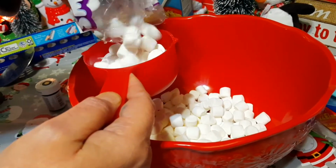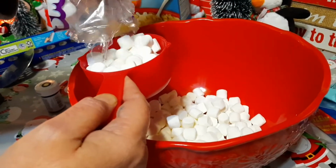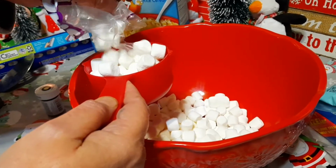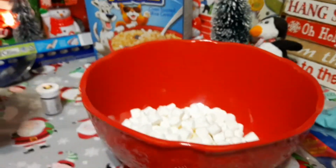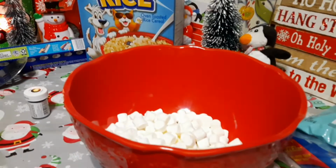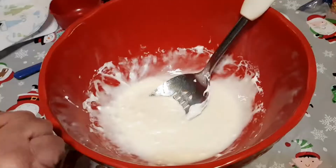You know, these are cute to stick in a baggie too. I'm sure you guys have seen it though. You write that little poem. It says, "You've been naughty and here's the scoop. All you get for Christmas is snowman poop." With a little baggie full of miniature marshmallows. All right. So we're going to take this. We've got our 3 cups of miniature marshmallows in there. We're going to take this over to the microwave and get this stuff melted, and we'll be right back.